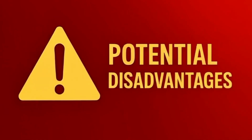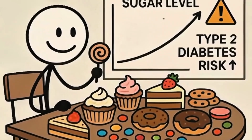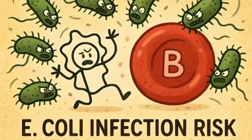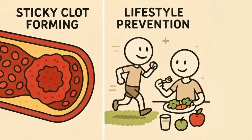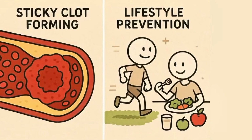Potential disadvantages. Slightly higher risk for type 2 diabetes in some studies, especially when combined with high-sugar diets. More susceptible to E. coli-related infections. A bit higher risk for blood clots in some data sets, though again, lifestyle trumps blood type here.